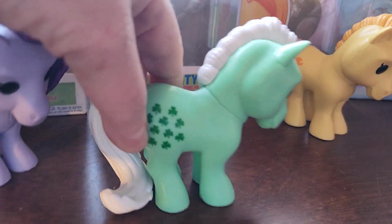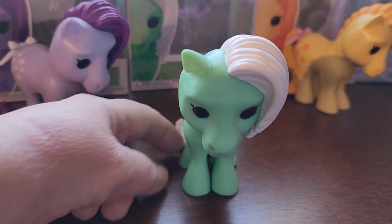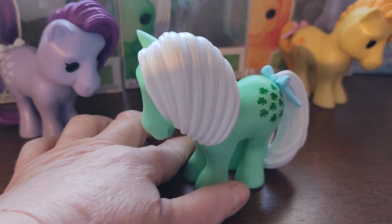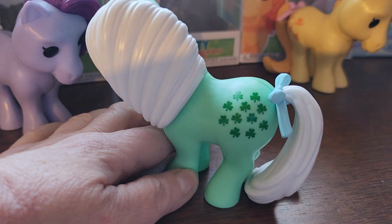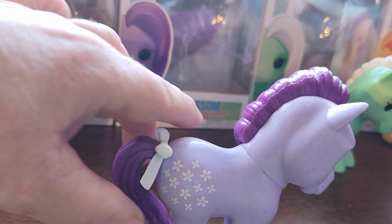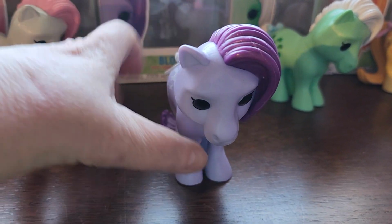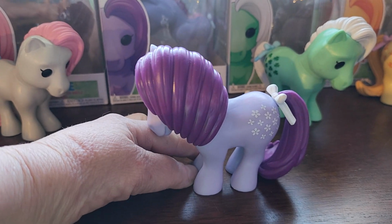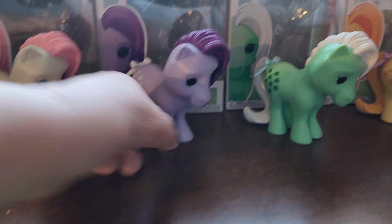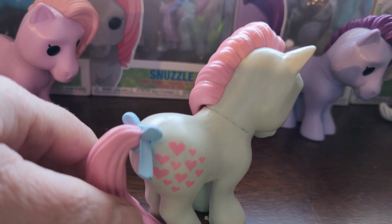And then, of course, I love this one. I had this one when I was a kid, so of course I had to get the whole collection. This is Minty. And I love how her bow is blue on her. And then this one here is Blossom. So cute. Now, this one I definitely did not have as a kid. Her name is Snuzzle.